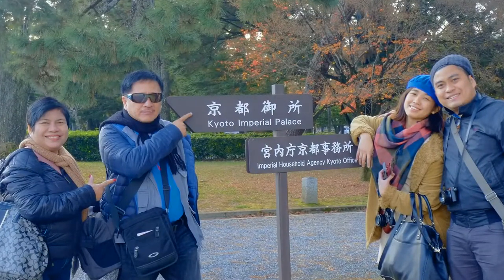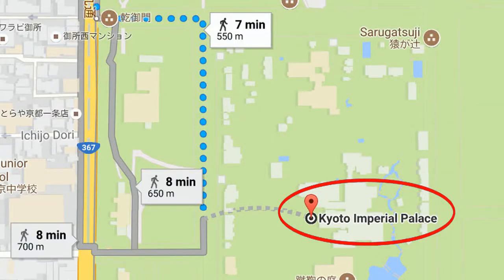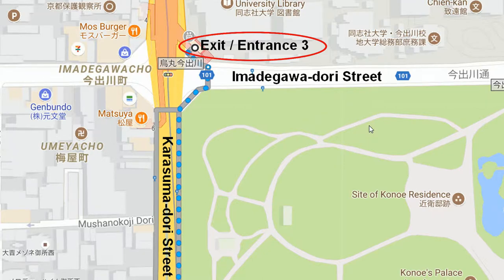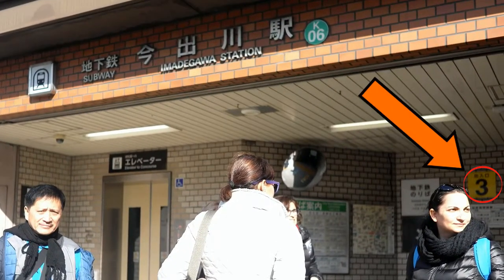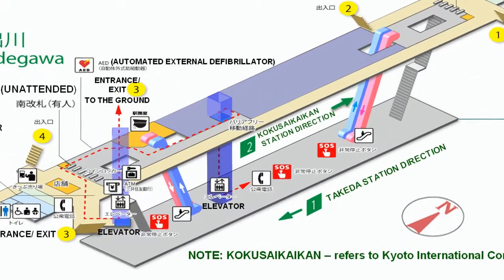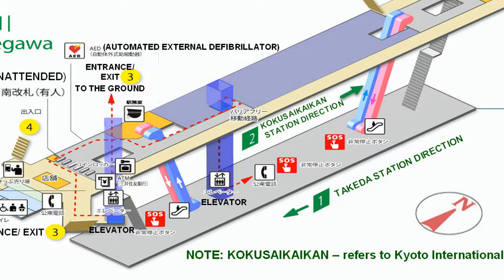And so from the Kyoto Imperial Palace, we walk back and enter the Imadegawa Station at exit or entrance number 3. We go down to the station platforms at the basement floor and ride the train at platform number 1, which is going towards the Takeda Station.